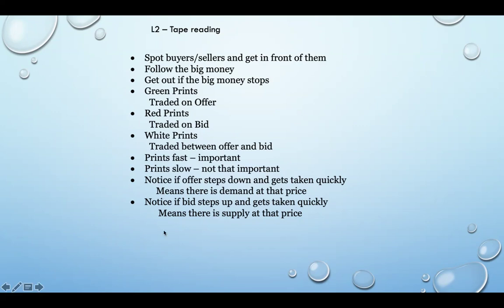Notice if offer steps down and gets taken quickly, it means there is demand at that price. Let's say one stock is trading at $30.40, but there are large orders at $30.90. And you saw there are some offers coming at $30.50, and they're taken immediately, and the price started moving up. Taking immediately means it filled very fast. So that means there is large demand at that price. We should pay attention to that. There is a high possibility that it consumes it, and it might go up. So at $30.90 also, whatever large orders we see, there is a high possibility they will get consumed.